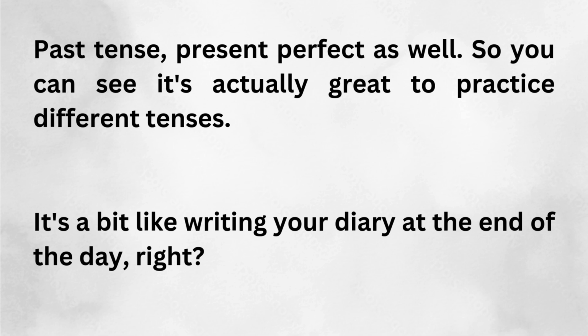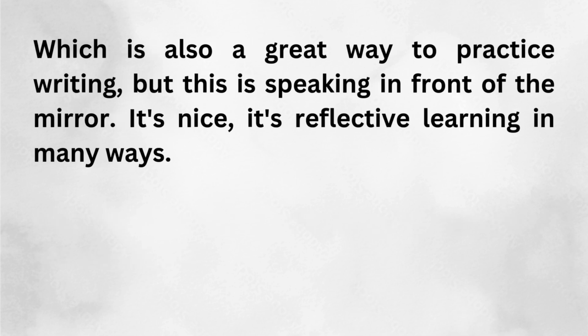So you can see it's actually great to practice different tenses. It's a bit like writing your diary at the end of the day, right? Which is also a great way to practice writing, but this is speaking in front of the mirror. It's nice. It's reflective learning in many ways.